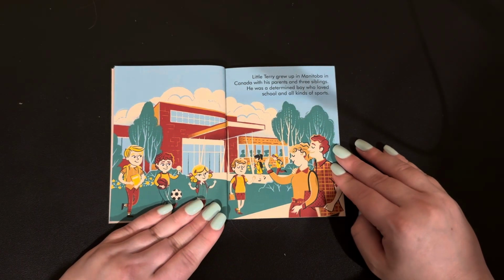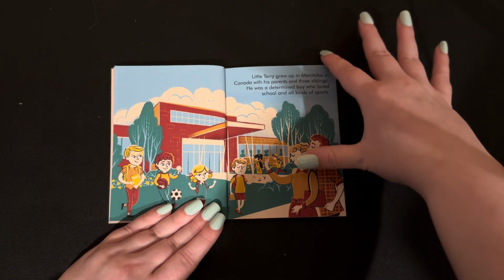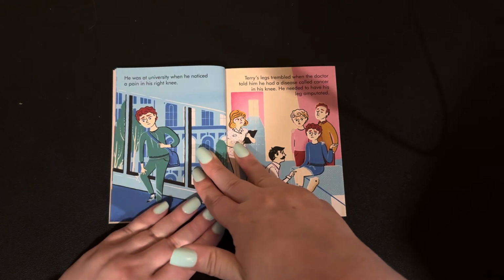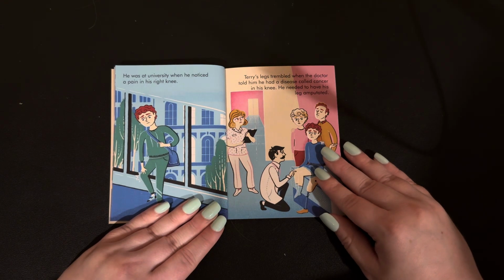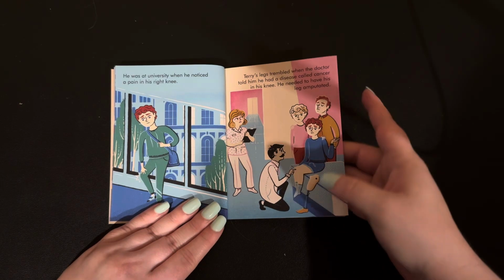Little Terry grew up in Manitoba in Canada with his parents and 3 siblings. He was a determined boy who loved school and all kinds of sports. He was at university when he noticed a pain in his right knee. Terry's legs trembled when the doctor told him he had a disease called cancer in his knee. He needed to have his leg amputated. There's his artificial leg there.